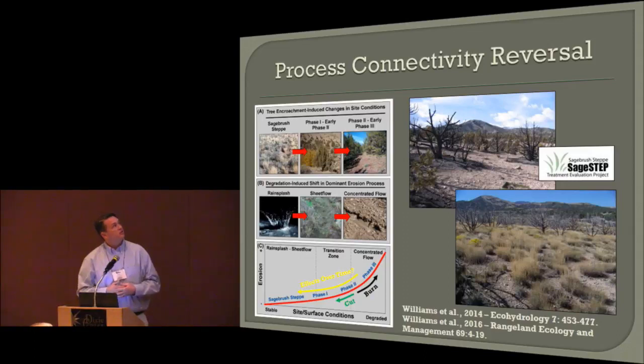This is a nice photograph of a site in Utah immediately after prescribed fire. And then I think that's 8 growing seasons later. And you can see the change in the herbaceous vegetation. So, with fire, there's an initial increase in the hydrologic vulnerability, so runoff and erosion may increase. But over time, if we can disrupt that process connectivity, there can be a massive decline in the amount of runoff and erosion that can occur.